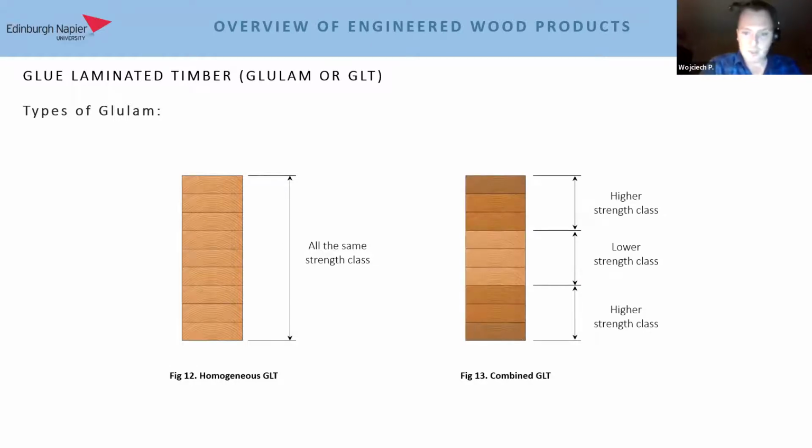Another type of glulam is combined glue laminated timber. This is, in my opinion, a better use of material, especially when the glulam is used for beam application. What happens here is that a higher strength class is positioned at the top and bottom of the section. This is where the highest bending stress occurs within the section, whilst in the central part of the beam is a lower strength class of timber, as there is very little stress in this part of the cross section of the glulam.